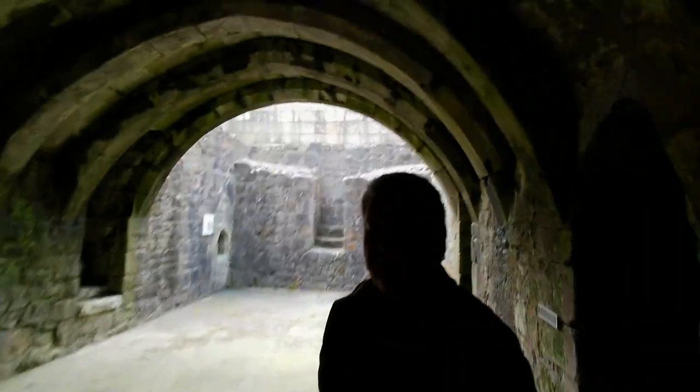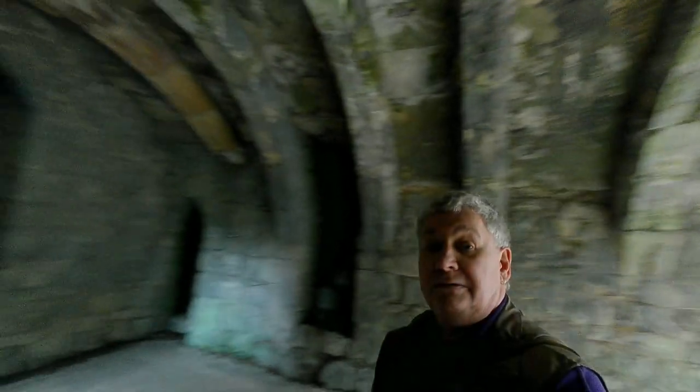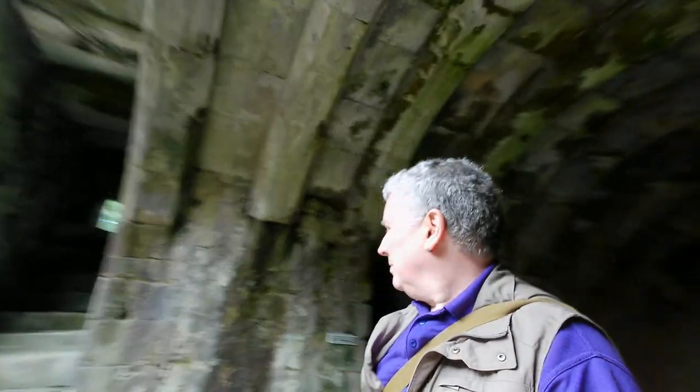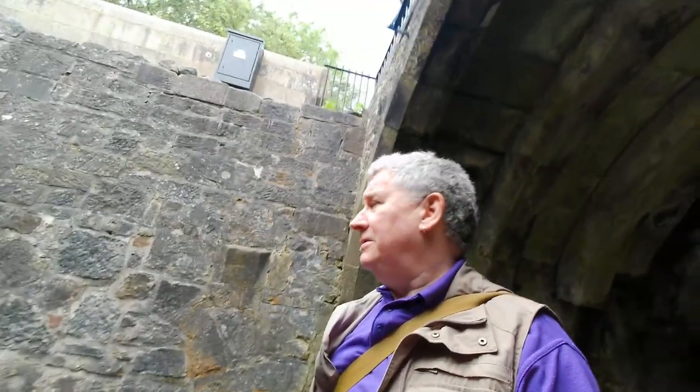This is the undercroft of the castle, underneath the Great Hall, so you can see the wonderful vaulted ceiling here. Pretty good arch work, I must say. Pretty good arches. And there's remains of an old staircase that would have gone upstairs. It's on the other side as well.